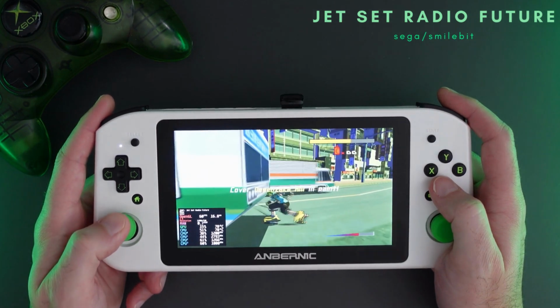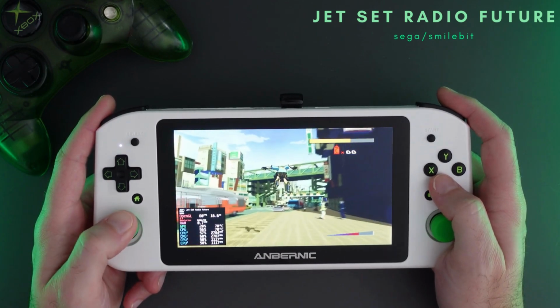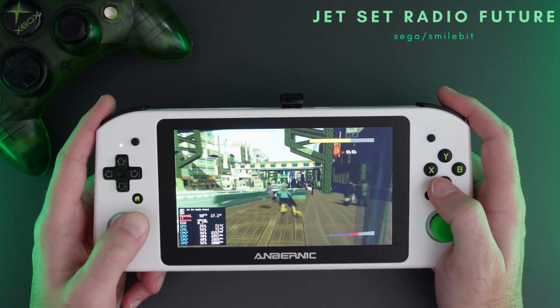Anyways, I adore Jet Set Radio, and the sequel Jet Set Radio Future improves on it in every way. I don't understand how this franchise has been ignored by Sega for so long. It's absolutely bonkers to me.